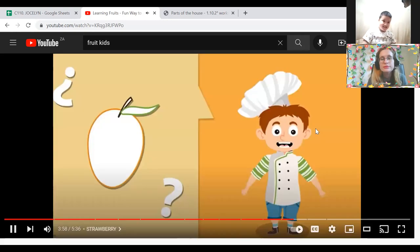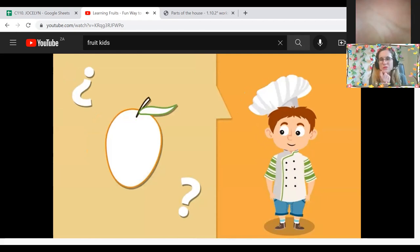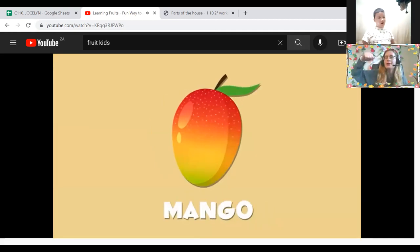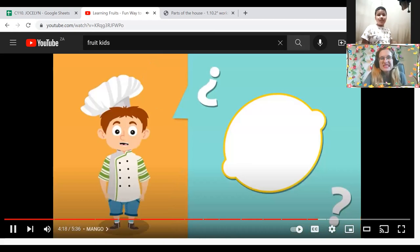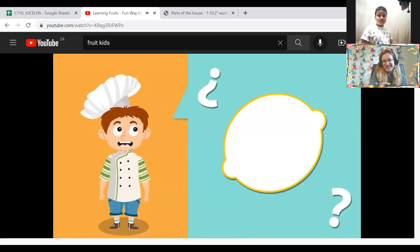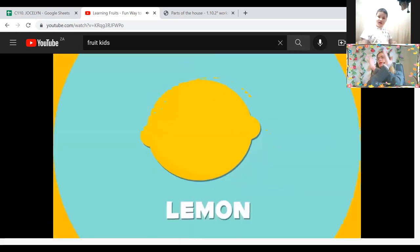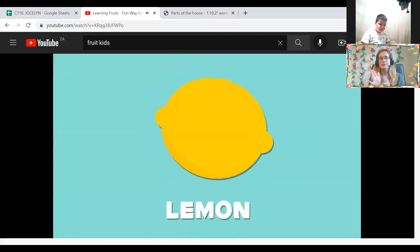Mmm! This is also a tropical fruit. It has a yellowish orange color. It's a hard one. What fruit is this? It's a mango. Say it with me. Mangoes are really good. Finally, I want to show you this yellow fruit. Ooh, sour. It's very acidic. What is it? Lemon. I like it. Say it with me. Lemon. A really special fruit that is used in many different recipes.